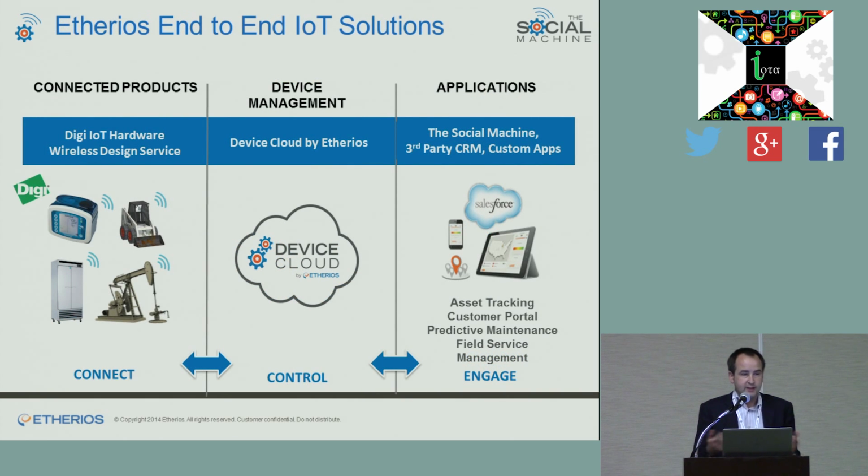For us, IoT solutions consist of 3 pillars. It's the connected products, which is provided by our parent company called Digi, based in Minneapolis, and really they provide the hardware to connect any device that you like. Device management happens through our device cloud, and it's really the hub for the device data and the ability to manage that device data. And then the front-end UI is really based on the applications, and that can be done through custom applications, or often we use a Salesforce front-end interface.